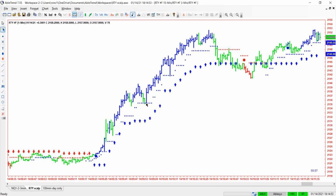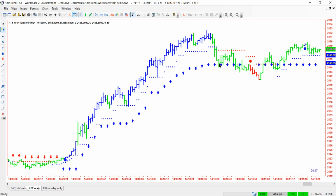So here we hit the blue dot, closes above it, and it went up like 15 points, but we only need 1 point trading the RTY, which is $50. Hits the blue dot again here, bounces off of it, up we go. Okay, hits the arrow or in between the arrow. The arrow is the 3-minute support point.